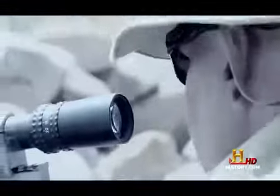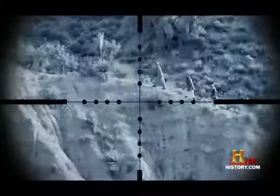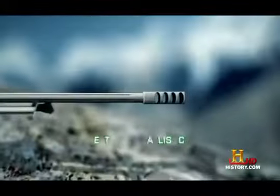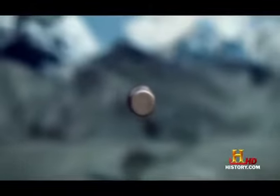He misses, hitting the Taliban soldier's backpack. Between the second and third, there was no correction needed. I knew exactly what had to happen, and I wanted to get that third shot downrange. 1.5 miles separate Furlong and his target. He fires. Furlong's round leaves the rifle at 2,700 feet per second. Time of flight, 4 seconds.